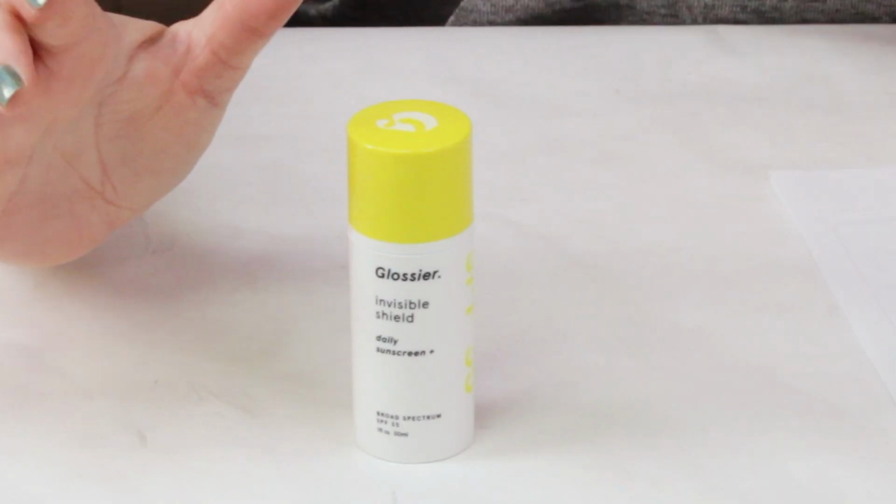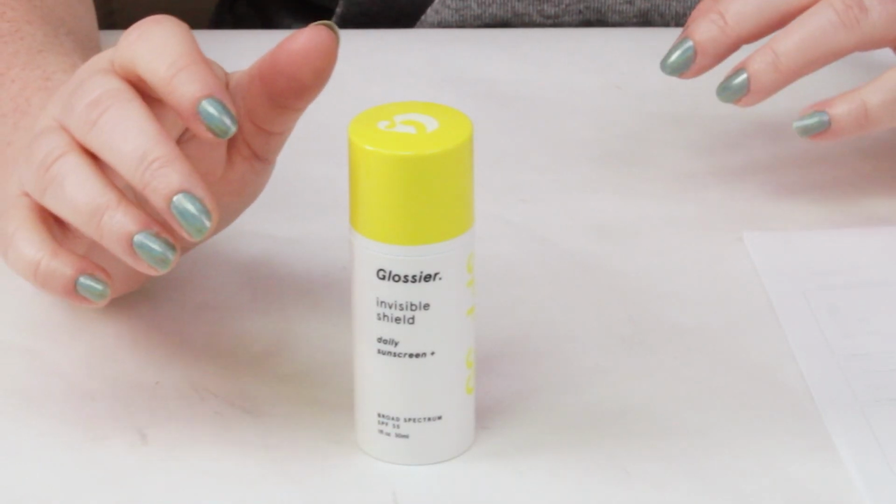Okay. So this is one I've been meaning to review for some time. I think I picked it up on Black Friday sale maybe. And I've experimented with it a lot. And I've certainly got a lot of thoughts on this one.